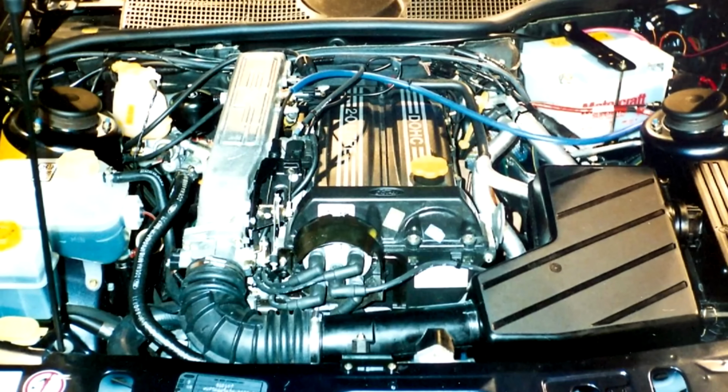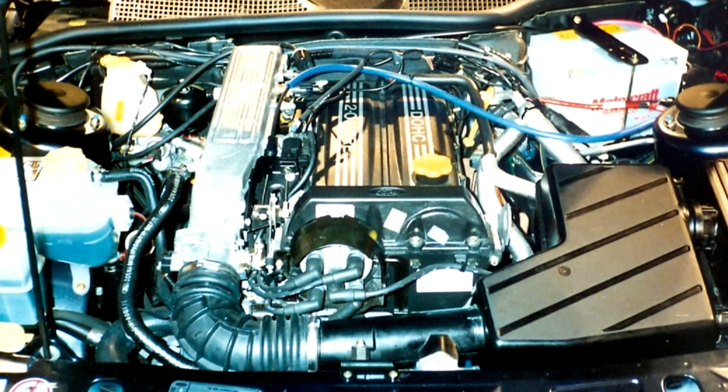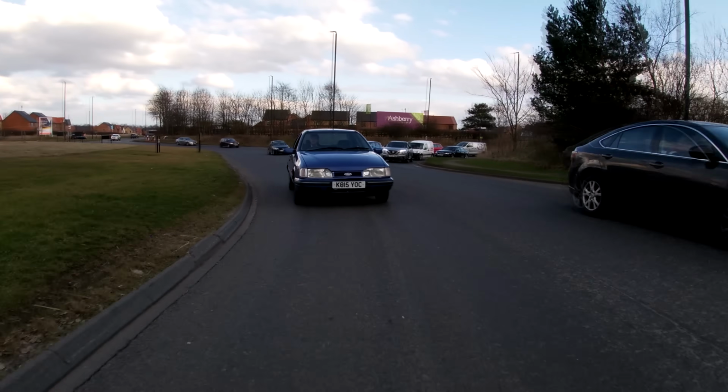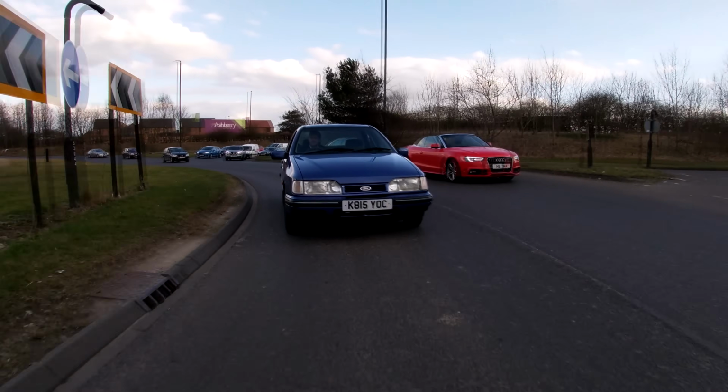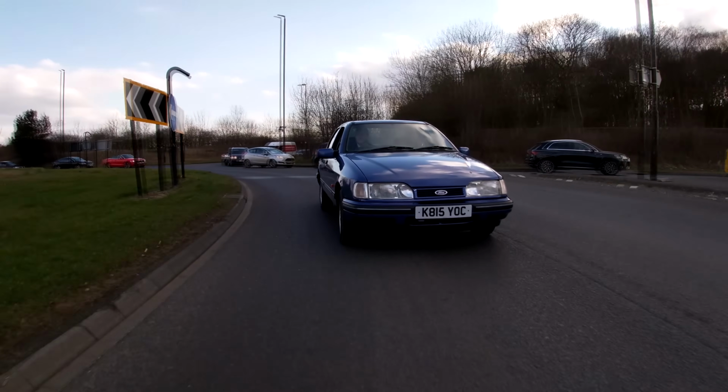So the 2 litre became the i4 by that point? The 2 litre double overhead cam i4 engine, probably the most competitive engine from the lineup. Despite its fairly archaic mechanicals, it's actually a nice car to drive. It's very comfortable. The ride's great on this. It really is quite supple and soft.